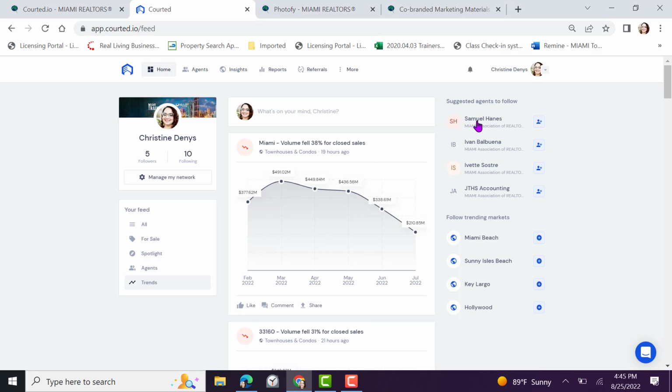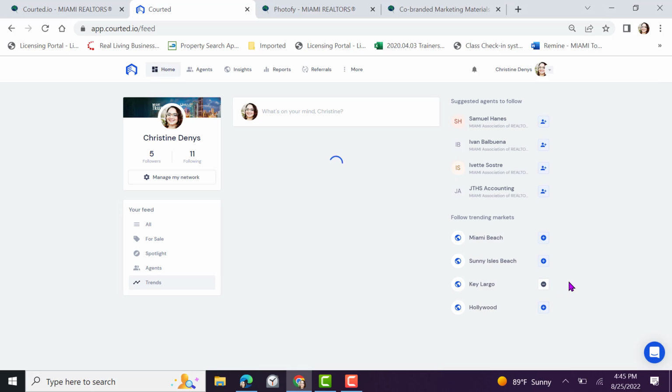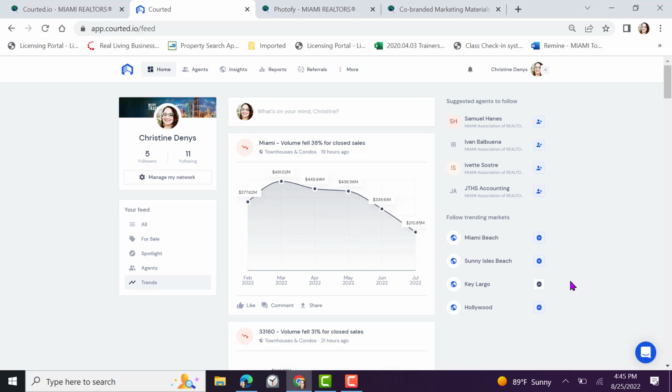On the right-hand side, you have suggested agents that you can follow. You also have different markets that you can click to follow as well. So for example, I'm also interested in Key Largo, so I'm going to go ahead and give that a quick follow.